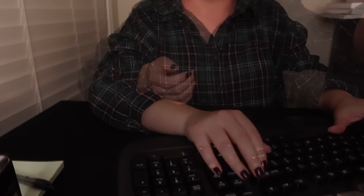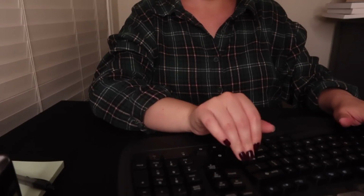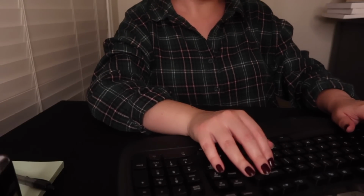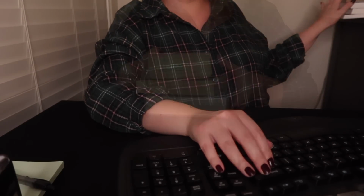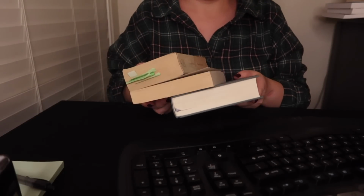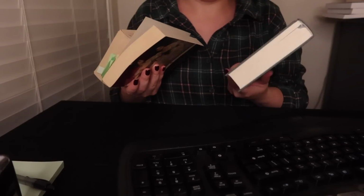Okay, let's see. I think I'm going to need to look at those books. So, looks like we got a couple new books.